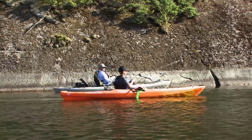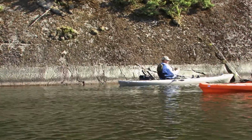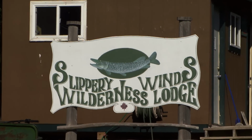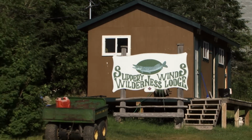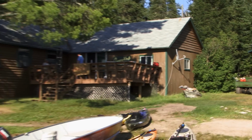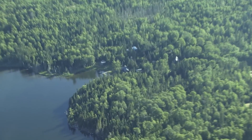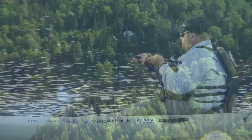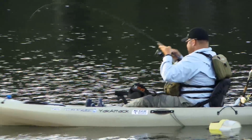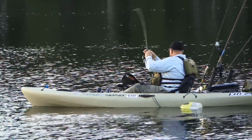With a solid morning of fishing under their belts, the guys fish their way back to Slippery Winds Lodge to refuel for the big day ahead. Located in northwestern Ontario, less than 40 miles from the U.S.-Canadian border and International Falls, Minnesota, Slippery Winds Wilderness Resort sits on a peninsula between two spectacular lakes. With a capacity of only 18 guests and having practiced a strict catch-and-release policy for the past 10 years, it's easy to understand why Slippery Winds boasts some of the best freshwater fishing in North America.